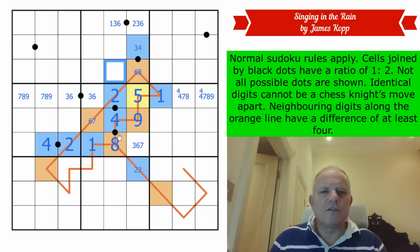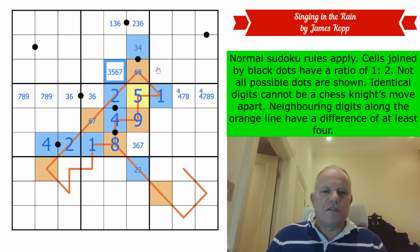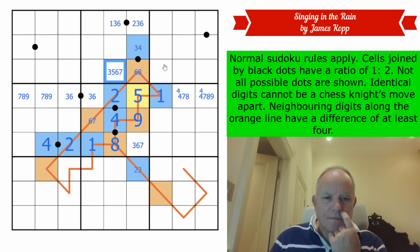That can't be 2, 4, 8, 9, or 1, counting Knight's moves. 3, 5, 6, or 7, that's quite a few possibilities, unfortunately.